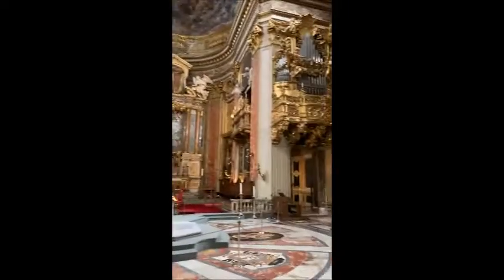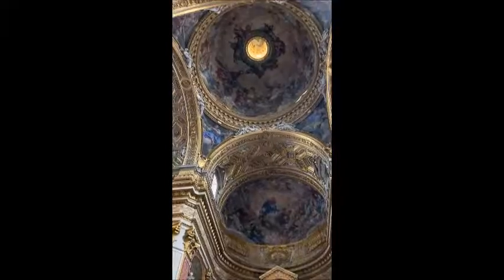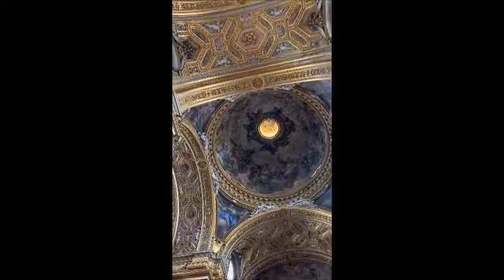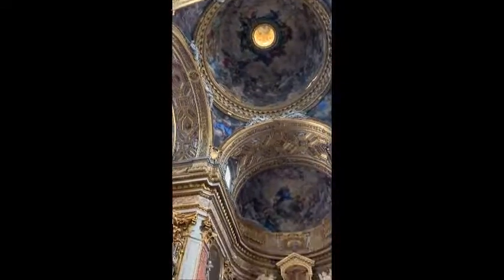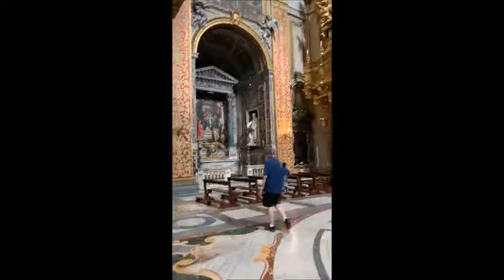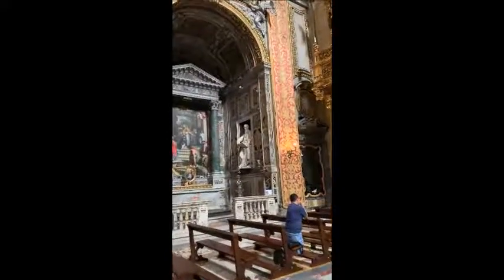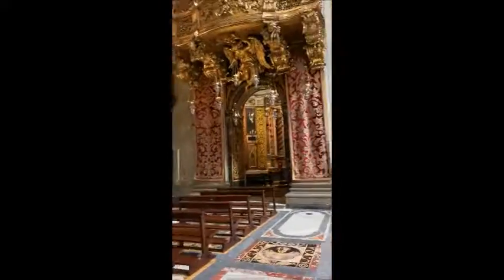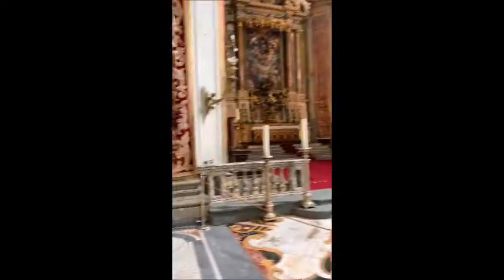Ornate organ pipes. And the dome again. Image of heaven. And now we're going into the beautiful shrine and monument dedicated to Saint Philip Neri, an Oratorian priest, founder of the Oratorians, a little community in Italy way back when.